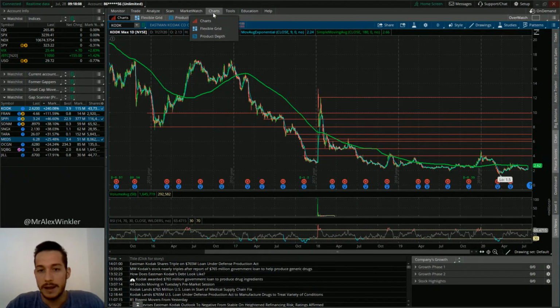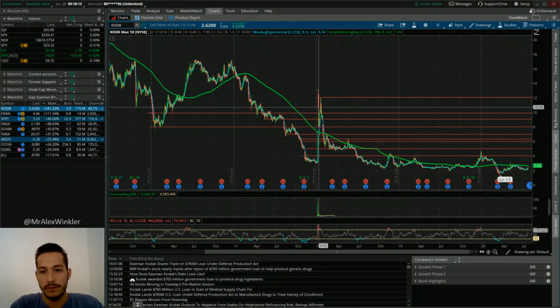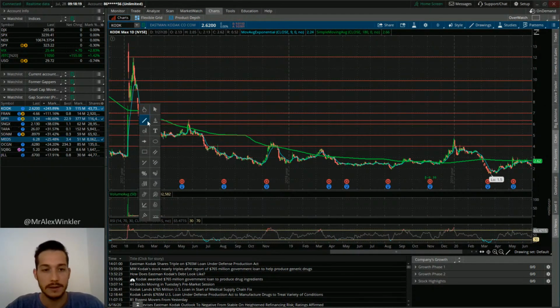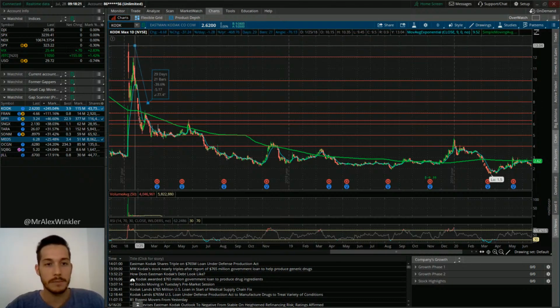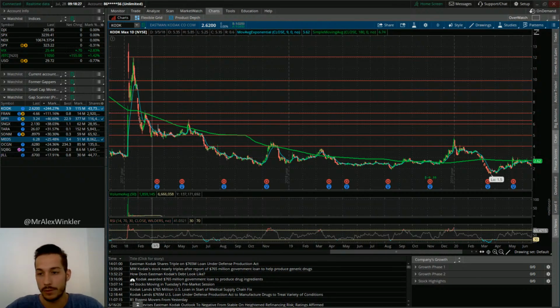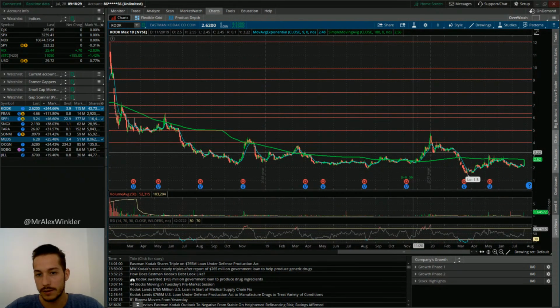Long-term wise, it's had these kind of gap days, and surprisingly, it's held some of them a little bit. Like this one right here held this gap pretty well. Pulled all the way back here about $8. So that was about a 40% dip off the highs. But on the second day with lower volume, so that's also kind of interesting.